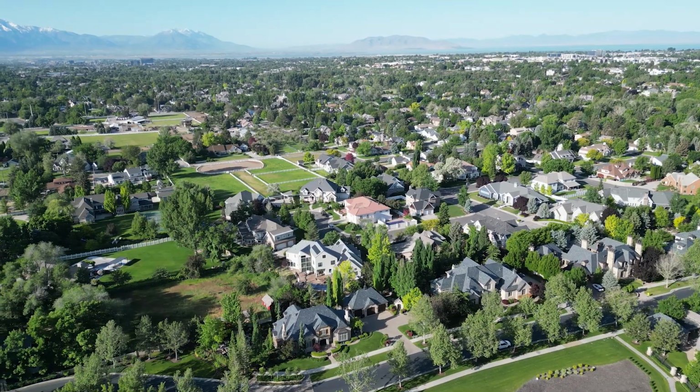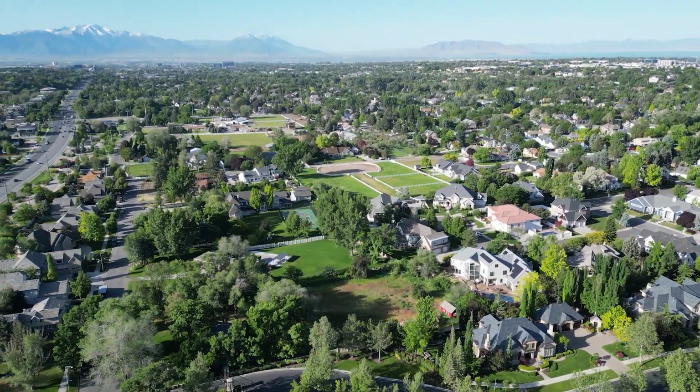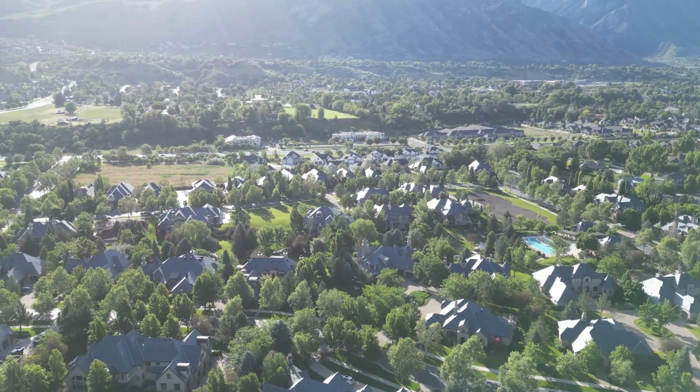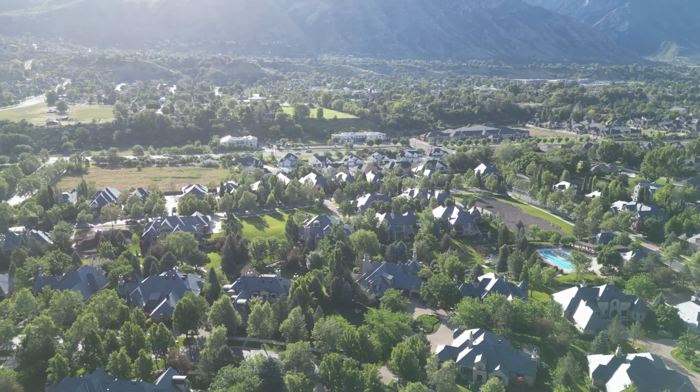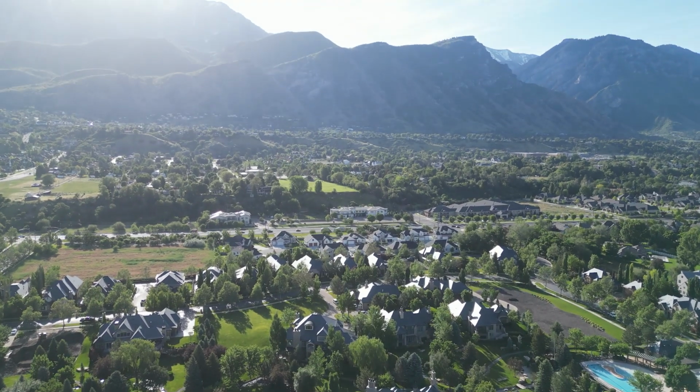All right, let's move to pick number 3, and that would be the River Bottoms. You've got luxury homes, spacious lots. It's just a peaceful setting right along the Provo River. Love these neighborhoods. They're so beautiful to drive through. They're some of those neighborhoods you dream of. When I get rich someday, I'll live here in the Provo River Bottoms.